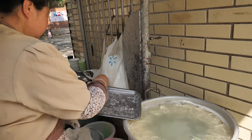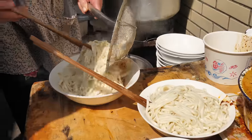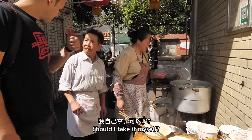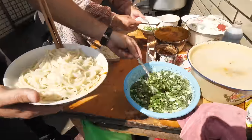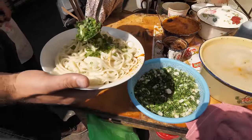And then we're just ordering up a bowl of chow show as well. Sichuan wontons. Oh, that's mine right there. And we're just gonna add some green onions right on top there. This is enter noodle heaven.